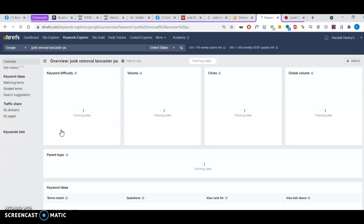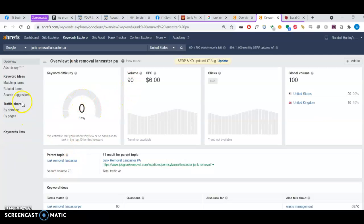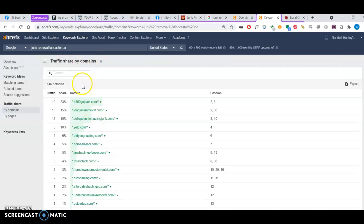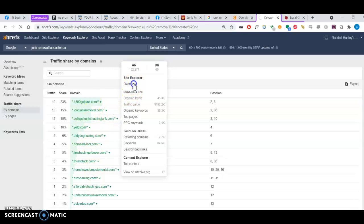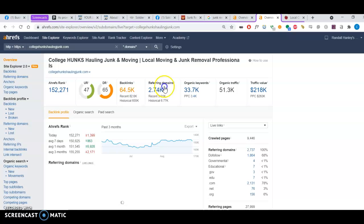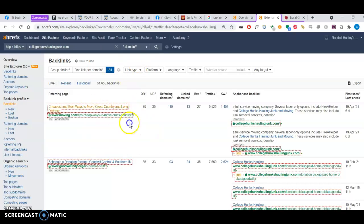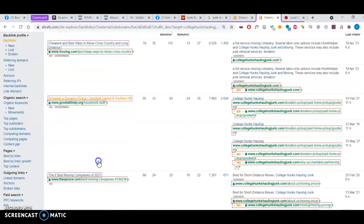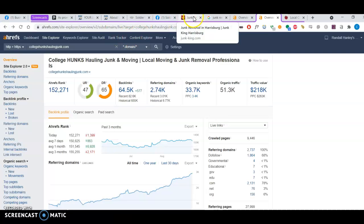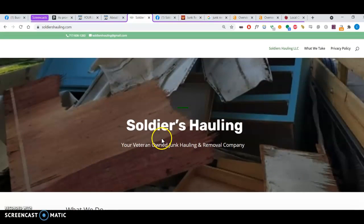So I would come here, look at this keyword, and I can tell which websites are ranking for that. So it would be a simple thing of going to their overview and then identifying what backlinks they have and what keywords they rank for, and basically making sure you're ranking and you have better backlinks, equal or better backlinks than any of your competitors for any keyword. So those are the three things I wanted to talk about: content, citations, and backlinks.